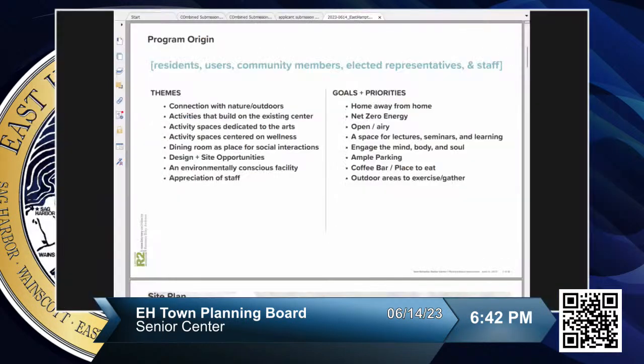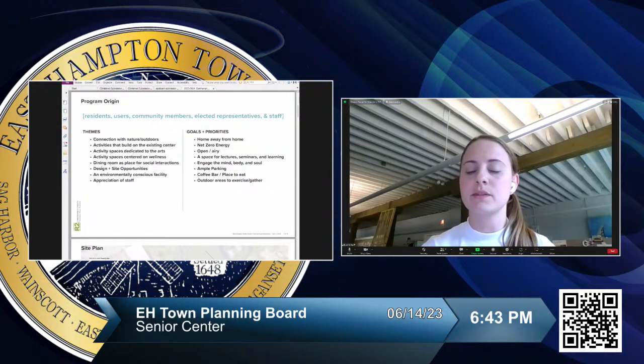Looking at the design, not only as a building, but also for site opportunities, how can we look at the entire site and provide things like walking trails or outdoor areas, but then also looking at the building and the design to be environmentally conscious and having goals and priorities towards net zero, which we'll talk about as well in this presentation. And then also looking at appreciation of the staff. There's people in here that work every day and we're trying to make that space nice for them as well. And so you can see how those themes relate directly to the goals and priorities.